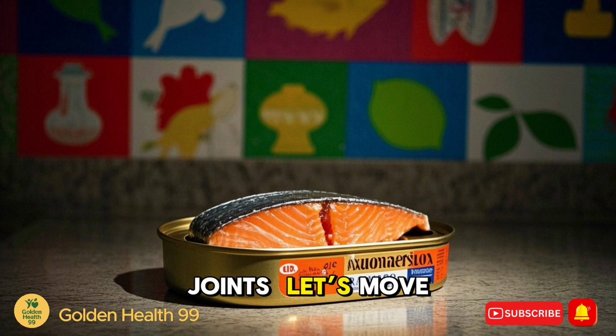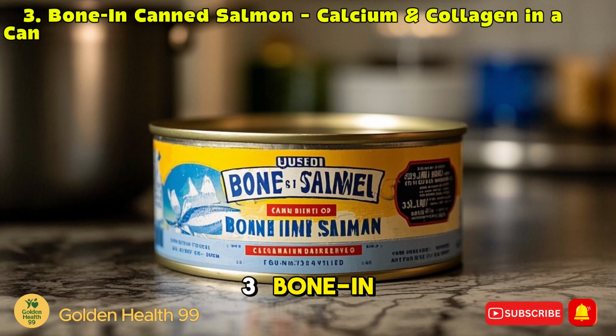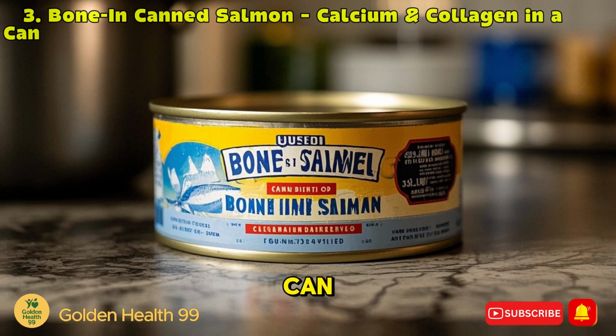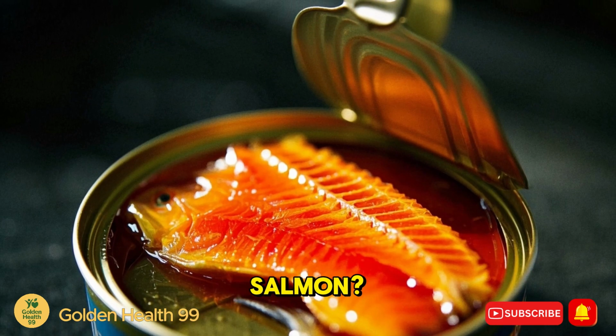Let's move on. 3. Bone-in canned salmon. Calcium and collagen in a can. Do you usually throw away the bones in canned salmon?